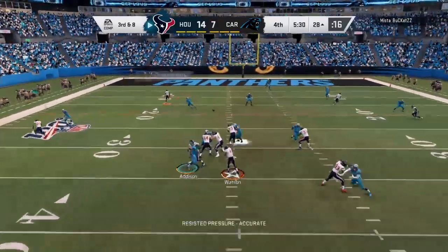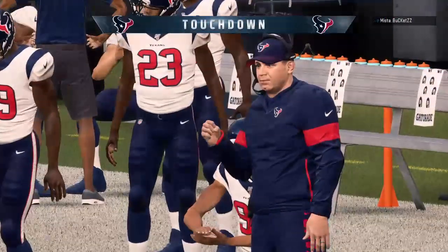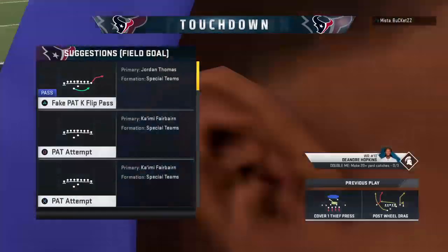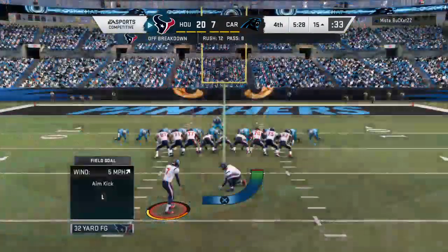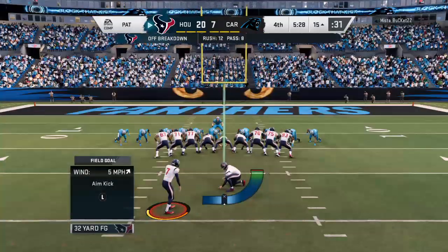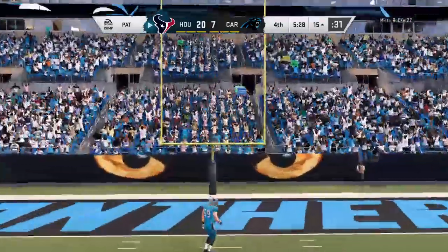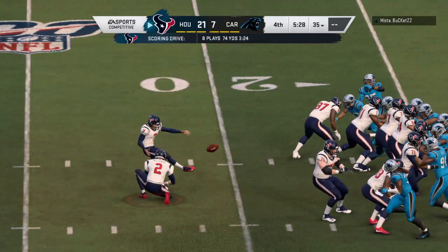From the gun, here's Watson. And he's got the completion to Hopkins. And he'll take this one in for a Texans touchdown. DeAndre Hopkins, 28 yards. And the Texans will add on to their lead. Extra point by Fairbairn, up and good. And it's now 21-7.